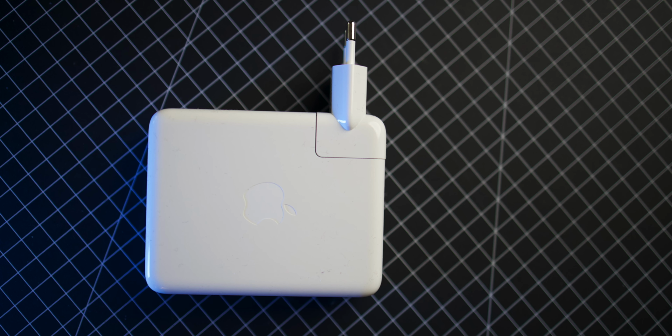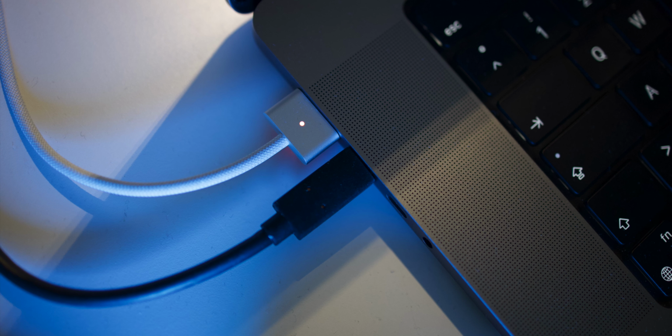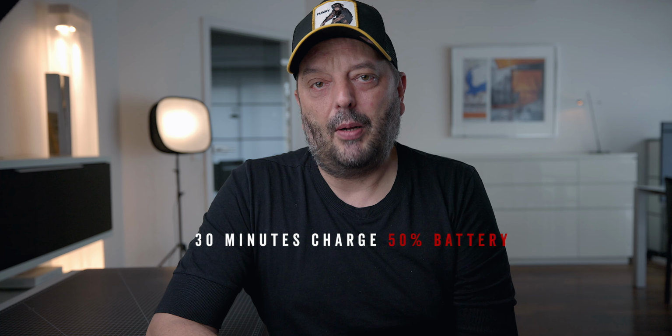Apple is saying that you have a life of 21 hours. Maybe in the best condition. If you're doing very hard work on Adobe Premiere Pro or Final Cut Pro, the battery can be empty in 4 hours, but that will be in an extreme situation of working on the MacBook Pro. But as I said, there's 140 watt of power fast charging with the Apple MacBook Pro.